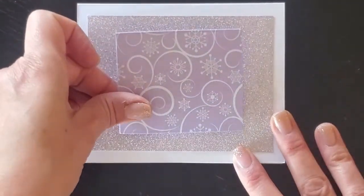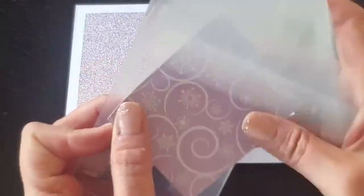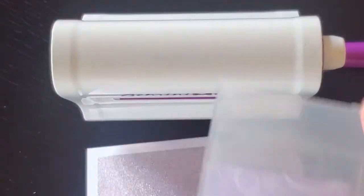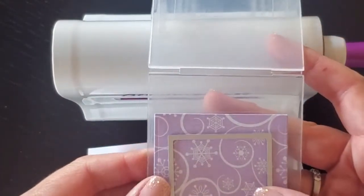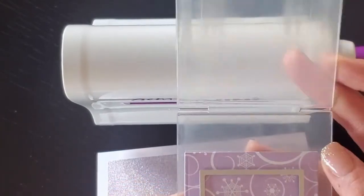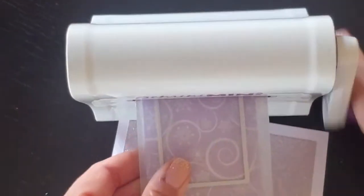So I've got that. Actually, I could make it more of a frame too. So I take the next size die down. Let's put this back on the screen so you can see. And I'm going to put this die. How far do I want to do it? Again, I'm eyeballing this. It would be good to measure and tape. Boom, close enough. There we go. Throw that in.